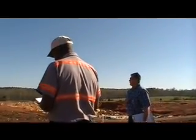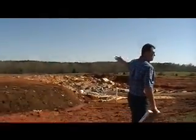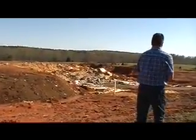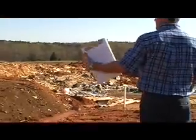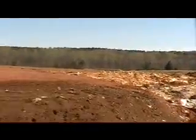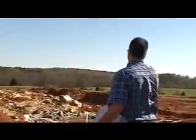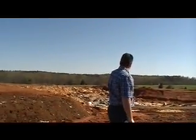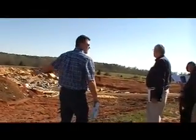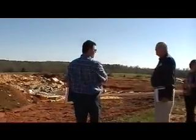Okay. This is the construction, demolition, and industrial waste landfill. Just to give you an idea, there's 5 cells from east to west. This is cell 1, and the posts are marked. You can see a number 1 inside that post. Each cell is about 100 feet wide, and then there's 5 cells all the way down.